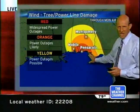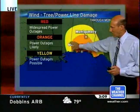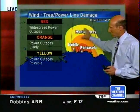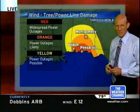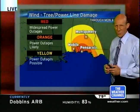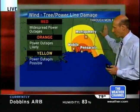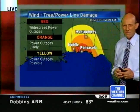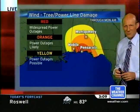But don't let your guard down inland either, because a large area of tropical storm strength winds is going to produce a very large swath of potential power outages over the next 12 hours or so through early tomorrow morning, and that'll extend well into the Montgomery, Alabama area and moving farther north with time. Back to you, Marshall and Heather.